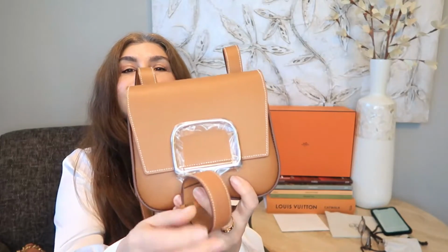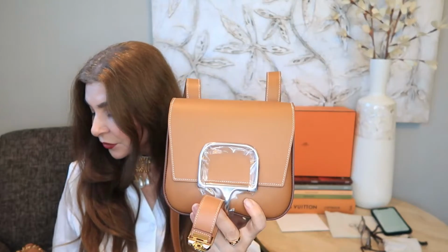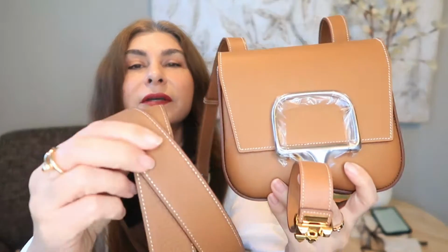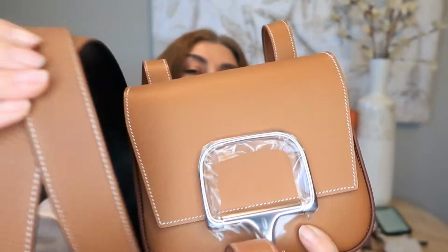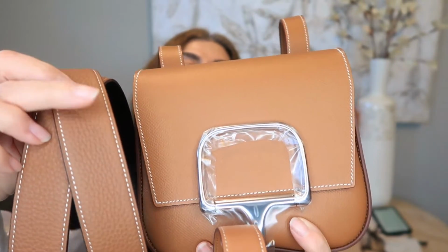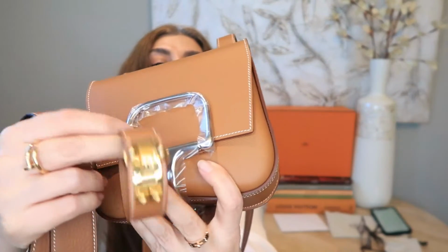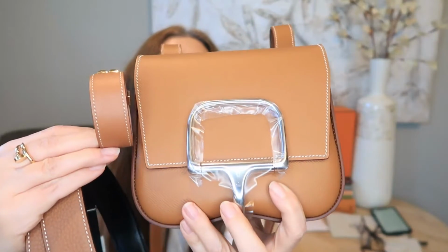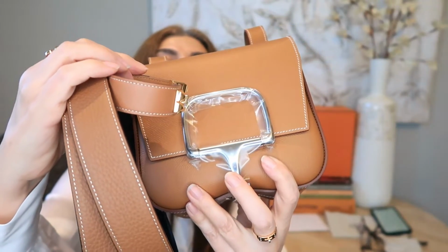And I want to show you also how gold color looks different on different leather. So this is the Togo, and you can see it looks a little bit different. This is the Epsom, and this is Madame, and you can see on each leather it looks slightly different.